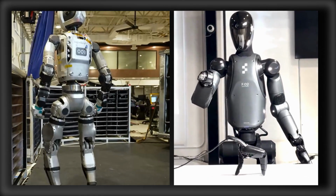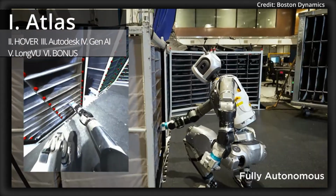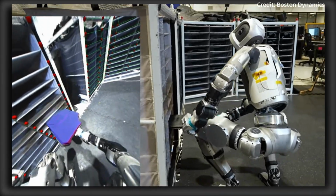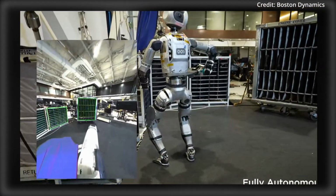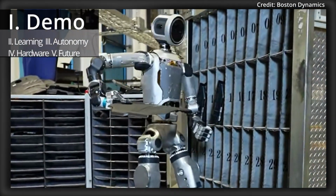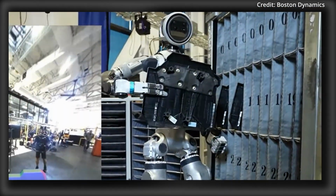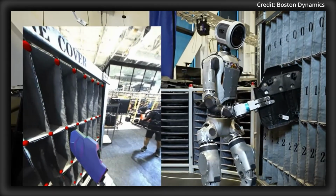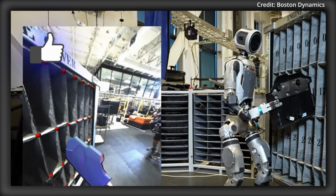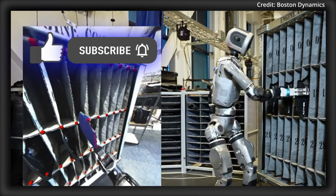Boston Dynamics just revealed another breakthrough with its Atlas robot autonomously executing several different tasks in the real world, but now with a shocking twist. To start, in the demo, Atlas is tasked with moving engine covers between supplier containers and mobile sequencing dollies. And while this task may seem mundane at first, it actually proves Atlas has the crucial ability to coordinate multiple systems simultaneously using embodied AI.